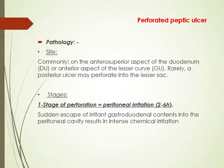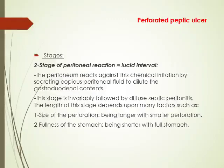Peritoneal irritation, and it lasts for 2 to 6 hours. In this stage, there occurs a sudden escape of irritant gastroduodenal contents into the peritoneal cavity, resulting in intense chemical irritation. Stage of peritoneal reaction, lucid interval. في الستيج دي الجسم بيبدأ يتعامل مع escaped gastroduodenal contents عن طريق secretion of copious amount of peritoneal fluid، وبالتالي بيحاول يعمل dilution. This stage is invariably followed by diffuse septic peritonitis.